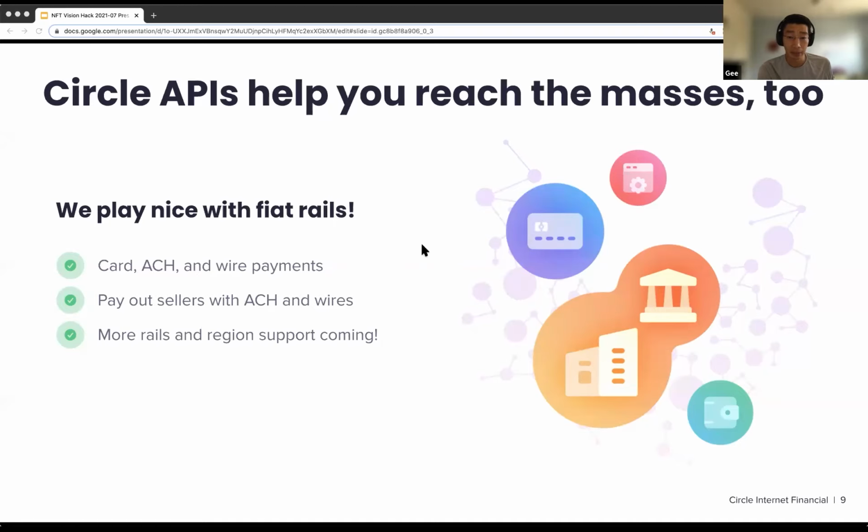So with a single integration, you can serve both your crypto-savvy USDC holders, Bitcoin holders, and ETH holders, as well as mainstream audiences, people with debit cards and bank accounts. Providing this type of optionality and choice for your buyers and users is very subtle, but we think it's super important as a part of a really good checkout flow, a really good payments experience, letting users come with the payment methods that they prefer to use and letting them use them all with a single integration.